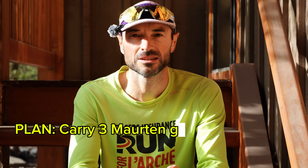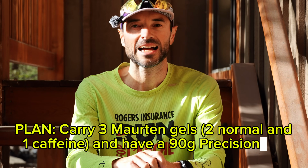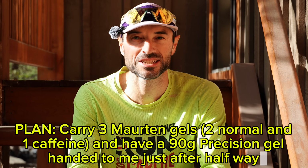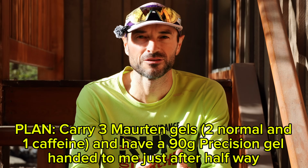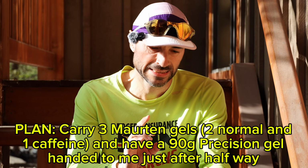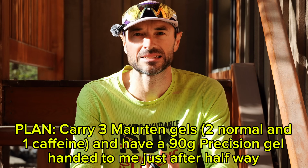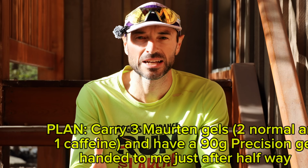Now the gels themselves, ideally I would use Neversecond, but that is not looking like it's going to work out. I think I'm going to go with Maurten. I have ordered, thanks to Rory Linkletter, some of these Blanks nutrition gels, but they're not going to come in time, so we'll look at that in future videos. But the plan is carry 3 gels, have one big one handed to me, maybe at 25k, and have the energy drinks available.